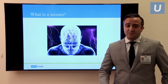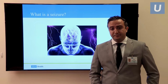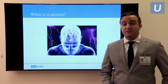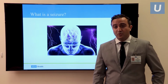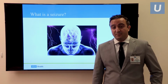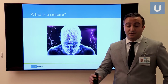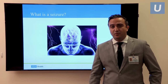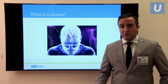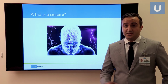And what makes it really scary is that seizures are usually unpredictable and sudden, and it usually involves a process that takes between a few seconds to maybe a few minutes, where there's abnormal movement of the arms or legs. And sometimes seizures can present more subtly, where a patient just blanks off, stares off blankly for a few moments before they come back. And sometimes seizures involve a loss of consciousness, and other times they don't. And this can be quite scary for many parents the first time they see their child have a seizure.